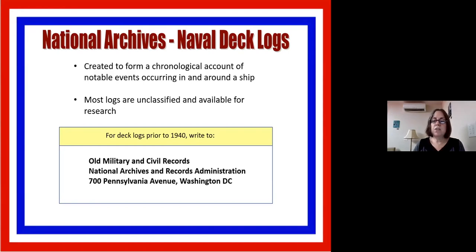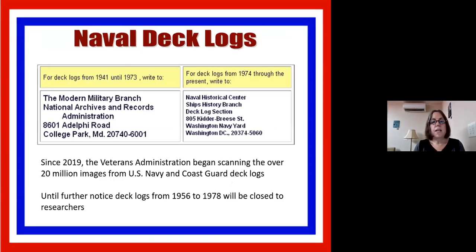This is all on the National Archives website as well, if you want to try to take note of it. But that's prior to 1940. There are other naval deck logs. It's a little confusing, but they have 3 separate places to find them. Deck logs from 1941 till 1973, you write to what's called the modern military branch. That's the one in College Park, Maryland, 8601 Adelphi Road. So that's 1941 till 1973.